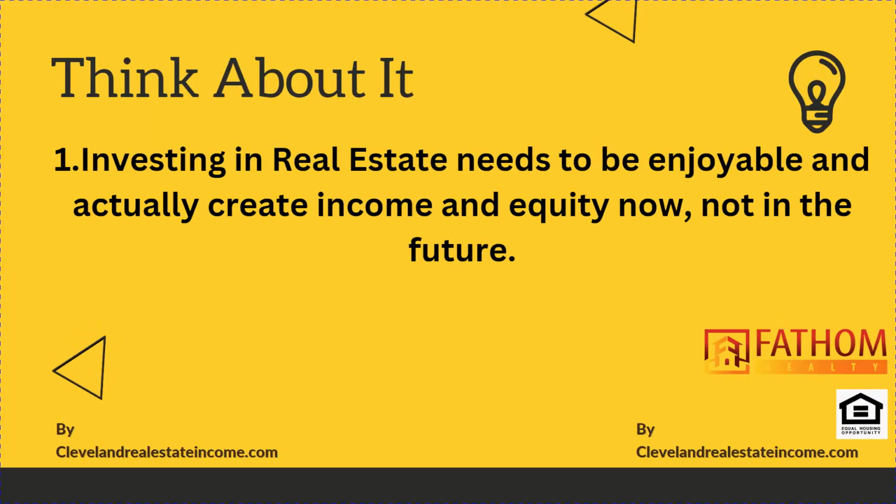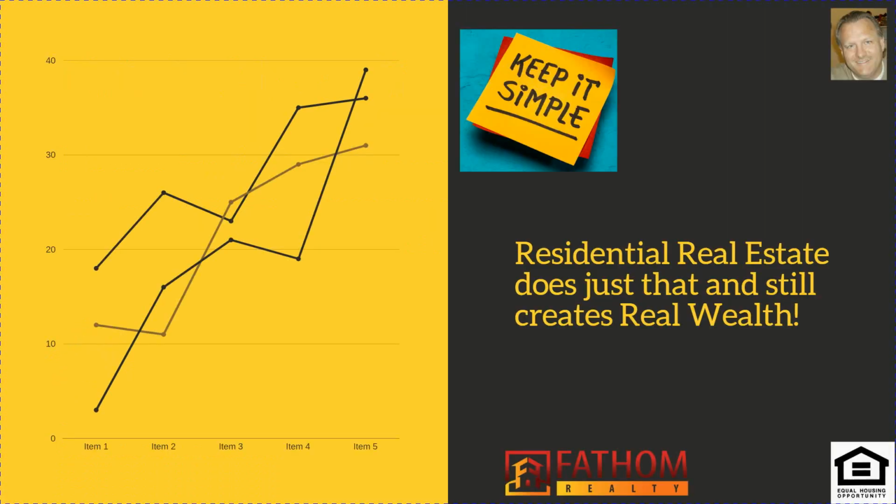Think about it. Investing in real estate needs to be enjoyable and actually create income and equity now, not in the future. I mean, when you get a property and you get it done, you want to start getting checks, and that's what residential real estate does for you. So residential real estate does just that and still creates real wealth. Keep it simple. I mean, really, there's a lot of people out there saying, well, if I get 5 or 6 units, 8 units, 9 units, whatever, I can make more income. Not always true. You've got a totally different format there.